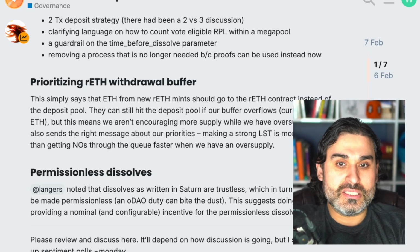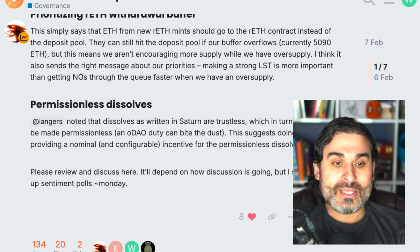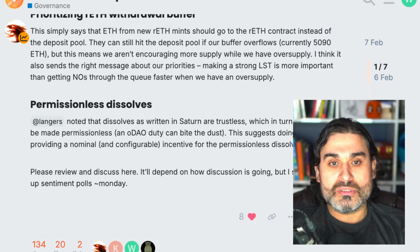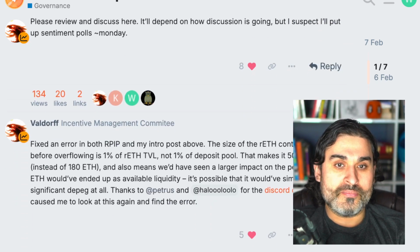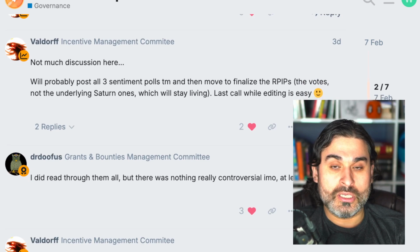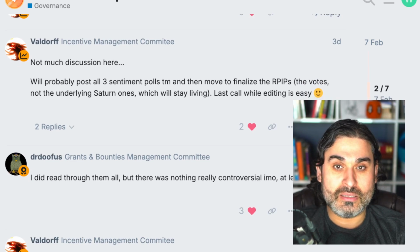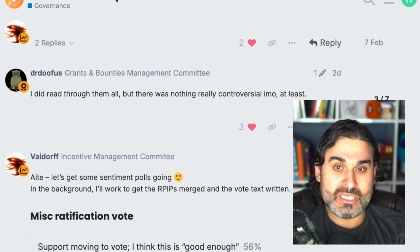And then finally, this is the permissionless dissolves, and this is a way that they're trustless in Saturn, which means that you can remove one of the ODAO duties. So Val then didn't really get much engagement on this, so he was wondering what the next step was to do. And then Deefa said he read through all, but nothing really controversial in his opinion.